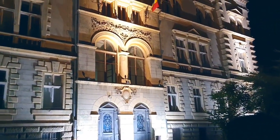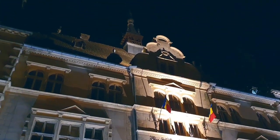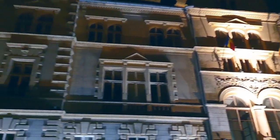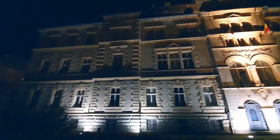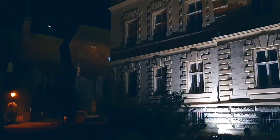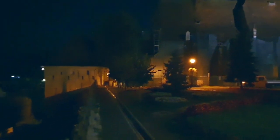Here we are on the defensive wall of the citadel. There are some buildings inside of the citadel, inside of the citadel with the Romanian flag. Sighișoara is a well-conserved medieval town, one of the best conserved in Europe.